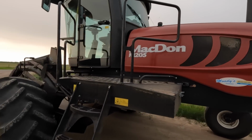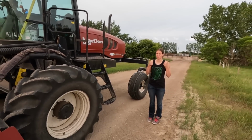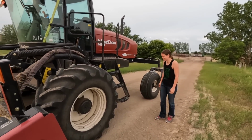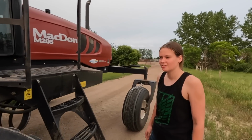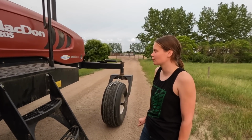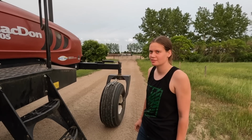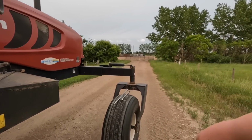Leave it there until tomorrow. Brent's gonna have a look at it, fix it right up. Well, at least I cut everything. Yeah, you got it cutting. It's actually a good thing it happened now instead of when we were trying to silage, eh? Yeah. True. I don't know what happened. It just wore out. Bearing gave out or whatever.